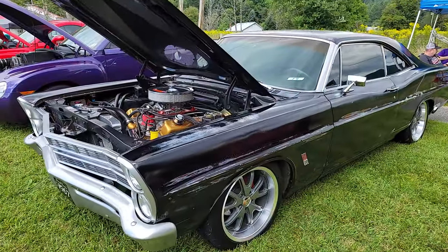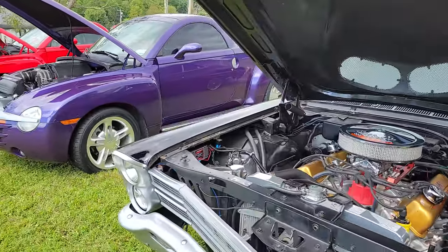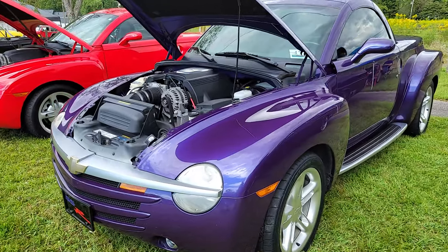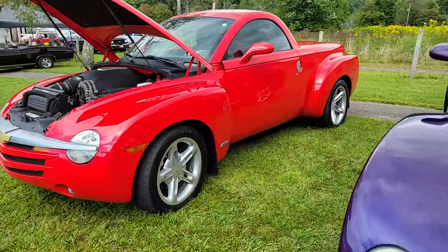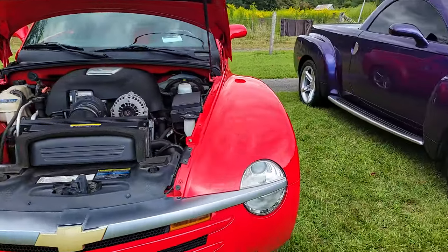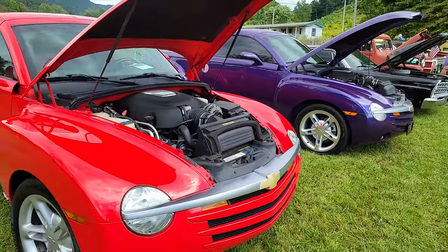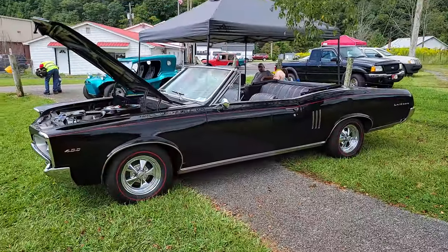So we may have audio for these cars and we may not. So there might just be some music set to this, but if I can cover up the music that's playing with my own music, then we'll talk over these. Don't see too many of these anymore. No. I remember when these came out, they were really quite a stir. Come on. 400.